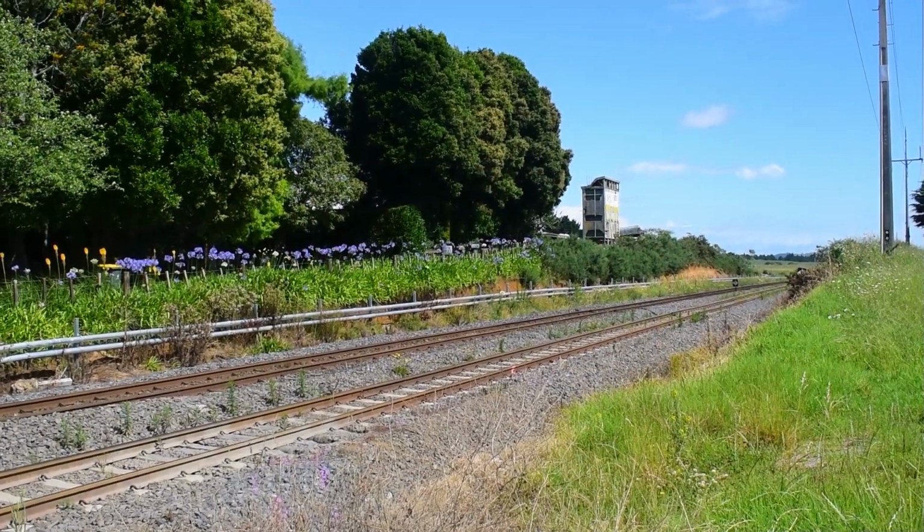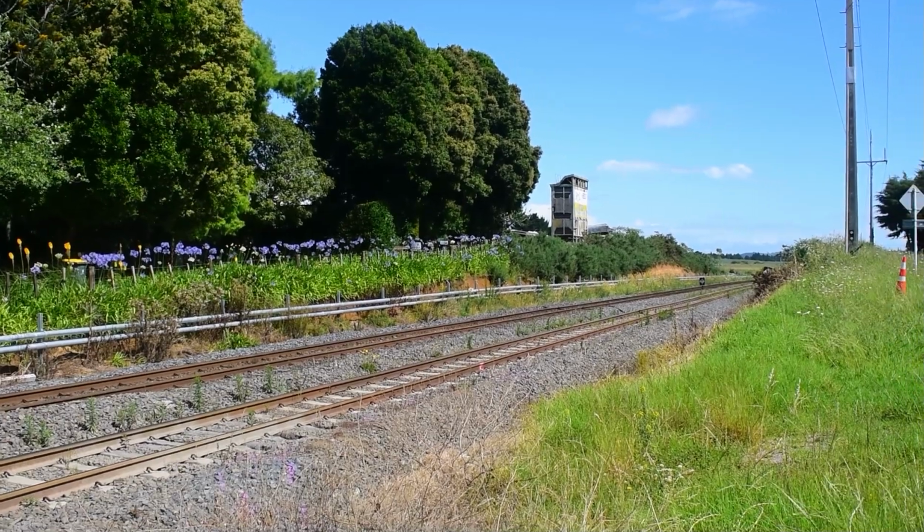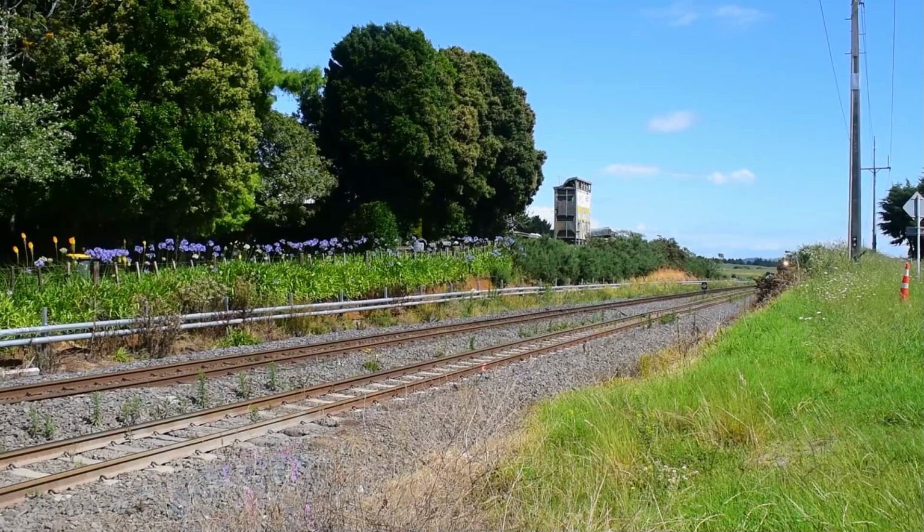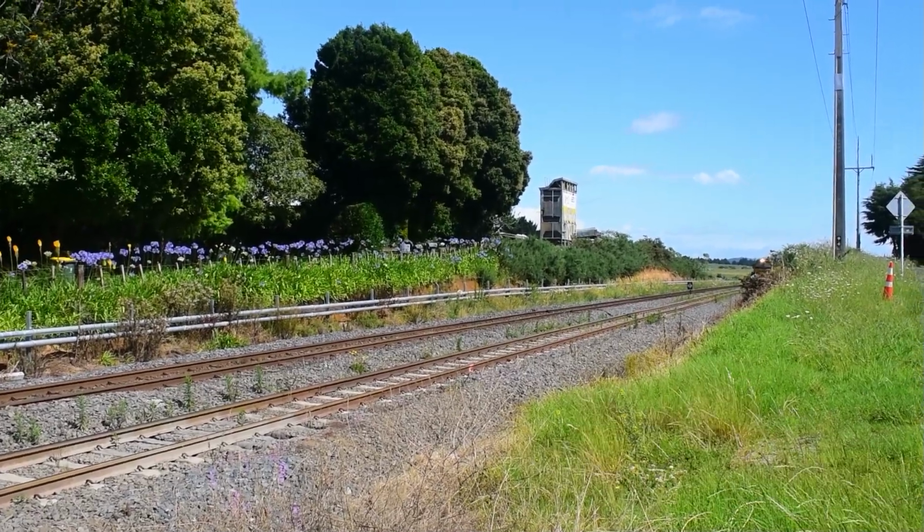Later on we got to Buckland just in time to catch DL 9233 on MP8, followed by DL 9613 passing Glenbrook with train 134 from Mission Bush to Westfield.